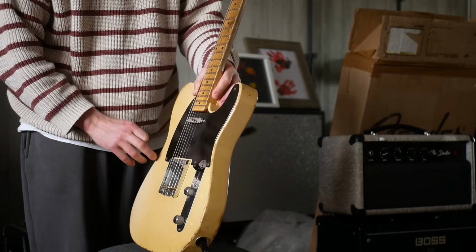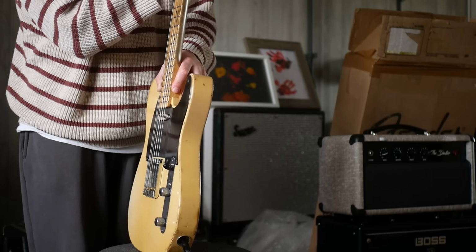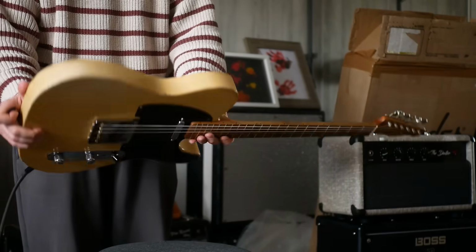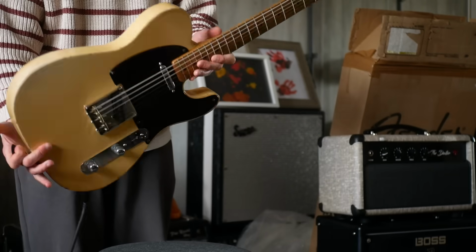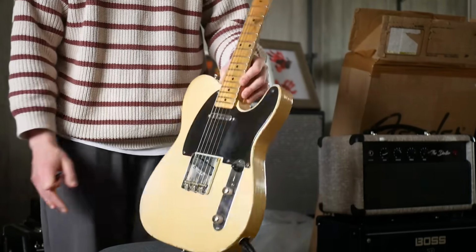Let me know your thoughts in the comments. I'll get you some close-ups of it. But yeah, that's my first ever time playing a Danocaster, and so far so good. I don't think they're that common in the UK.